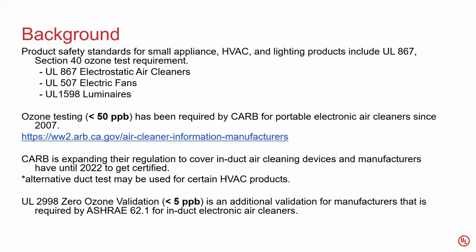There's also, you see in the middle there, an alternative duct test. It's called CSA 22.2. CARB accepts both for in-duct testing, but UL 867 is considered more of a worst case scenario, because essentially we are taking that product, let's say it's an ionizer that goes inside of a duct. We're running it inside a dynamic chamber, but it's not having the same amount of air passed over it the way that it would in an active duct environment. So in a way, it's more of a worst case for that product. So let's go to the next slide.